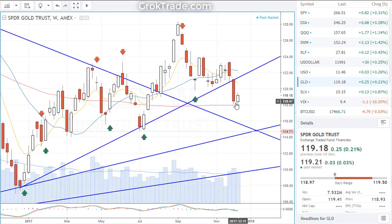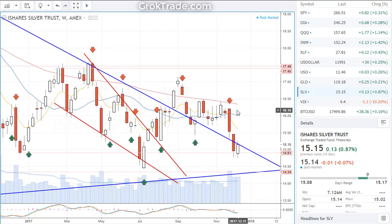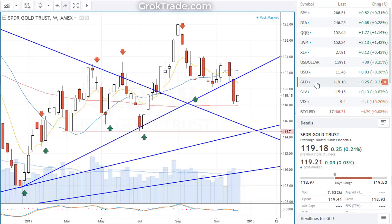Okay, gold. Have a buy on it, popped up, and then last week, I did not. That would have been a sell. I'm going to have to stay with this. I didn't get my weeklies updated last week. Anyway, I'm going to stay with myself because we're at this resistance line on silver. So gold and silver. But I'll tell you, this could be a buy.